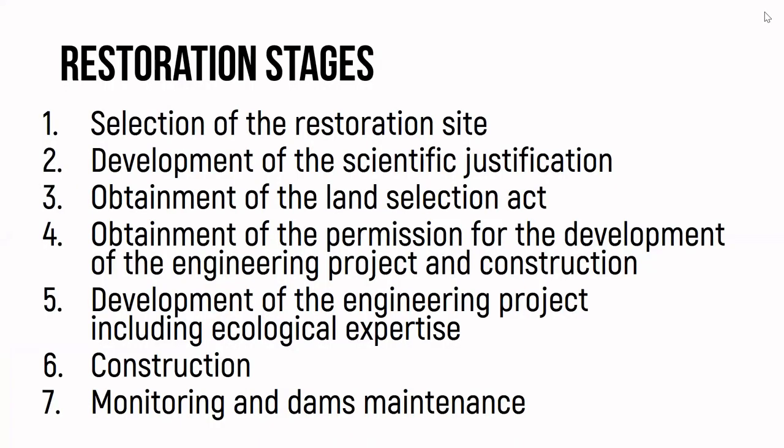And now I'd like to lead you through the main stages that we go through in Belarus to restore any type of site, because I know they are different from the ones people have in Europe, and maybe for some of you, it would be nice to compare and to see what's the difference. So first is to select the restoration site. How do we do that?